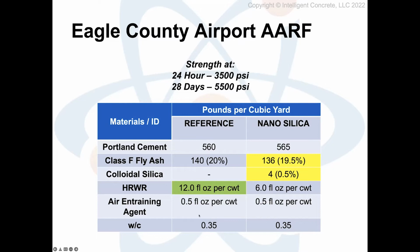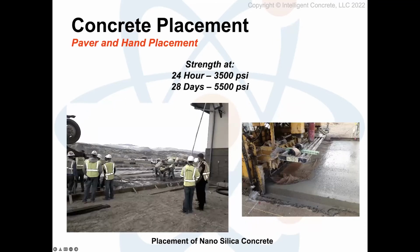The left mix is our reference, or our control mix. Again, we're using a small amount of the colloidal silica. In this case, it was by demand from the ready mix provider and the other folks working on the job site, where we needed to be able to round up to 20%. We were able to take out 6 fluid ounces per hundredweight of our high range water reducer. And we had a very low water cement ratio, again, because we're trying to reach that very high early strength with a 20% F-ash mix.